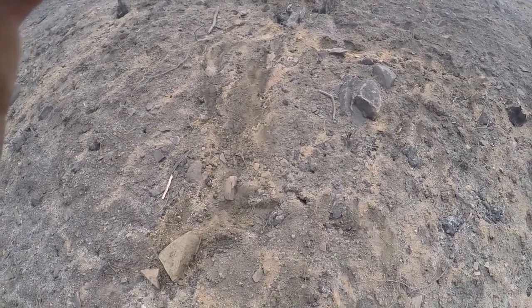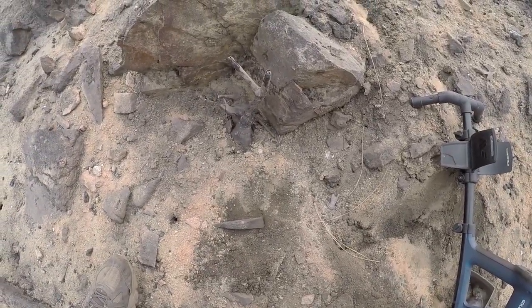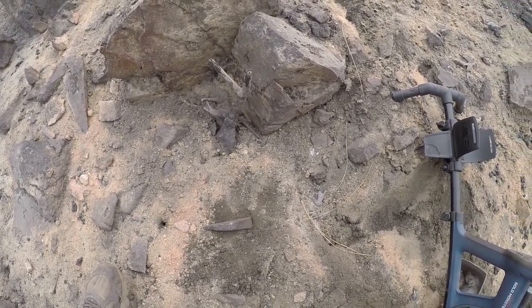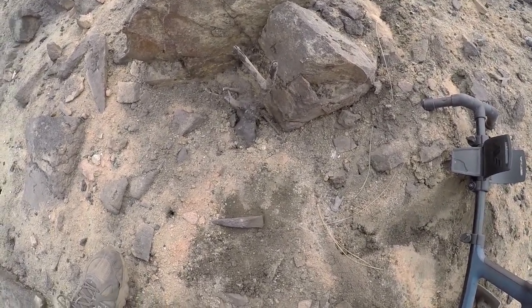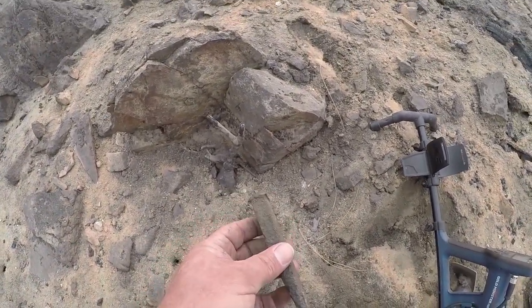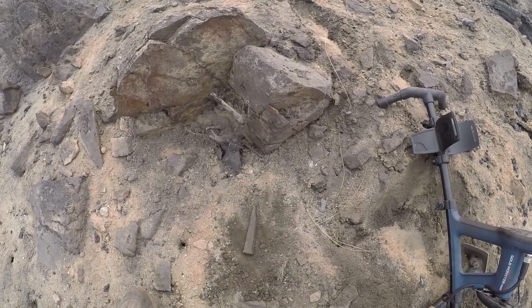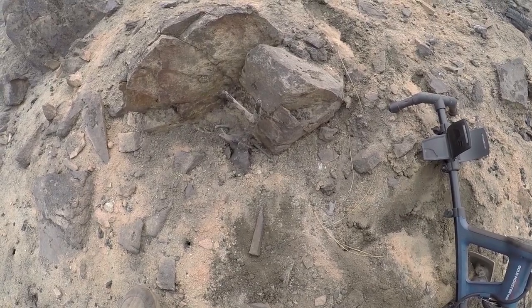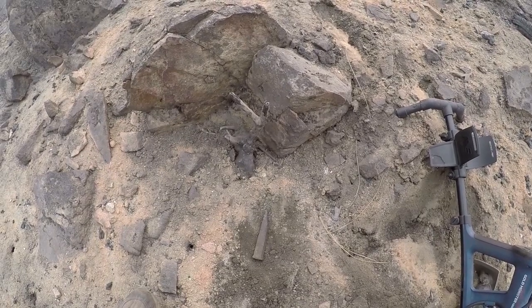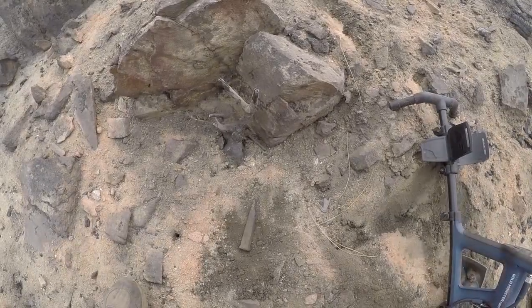So all right, I'm heading over to the draw. All right, well, I was detecting along this bedrock, and this is another area that's been worked. This whole area has been worked by the old guys, and I got this old chisel piece. That is nice. Not too bad. We're going to leave all that kind of stuff here. We're looking for gold. All right, I'm going to make my way into a draw, and then see if we can't find some gold in the draw.